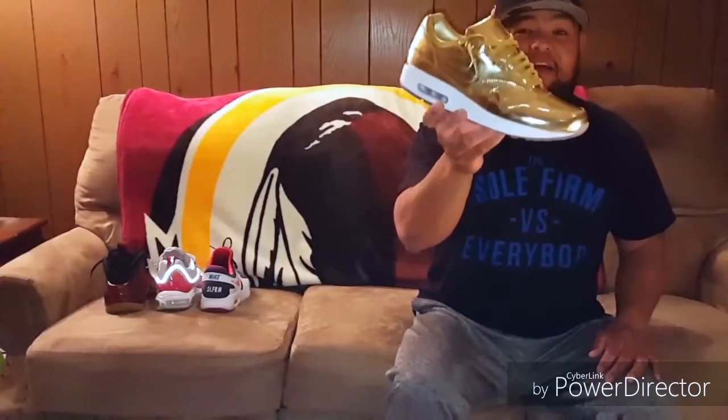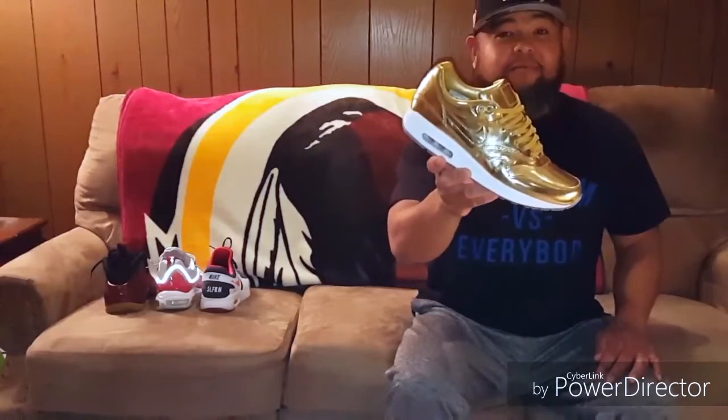But yeah, these also came out in a silver colorway and a copper colorway. And you can also ID the Air Force 1s in gold, silver, and copper. And actually, my boy from IG, Gains and Feet, ID'd all 3 in the Air Force 1 high. So if you guys want to check that out, go ahead and hit up his IG. Man, those things are beautiful.